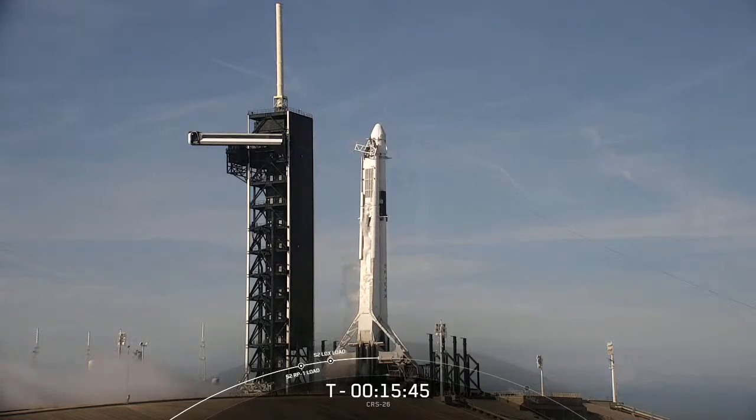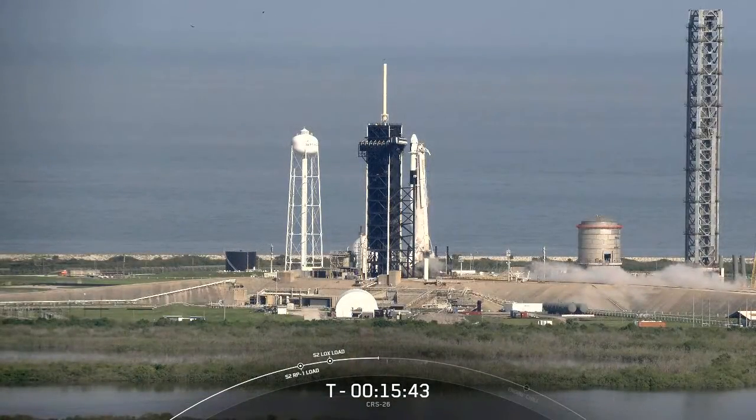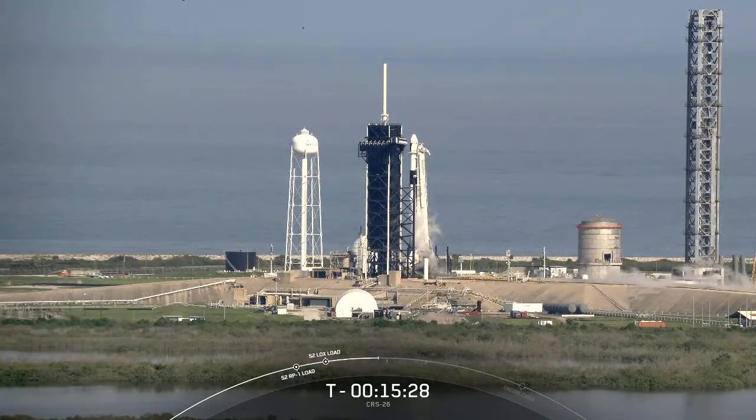RP-1, or rocket-grade kerosene, is being loaded into the first stage. Liquid oxygen is also loading into the first stage and should begin on the second stage momentarily. The white clouds you see coming off of the rocket are because SpaceX is venting off some of that liquid oxygen to maintain the right pressure in the tanks, and those clouds form when the LOX makes contact with the humid Florida air.